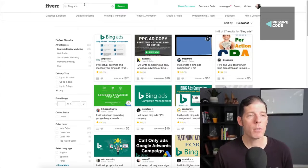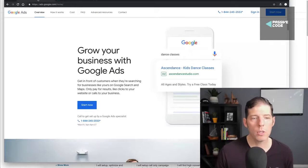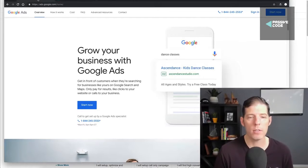learning how to run ads and set up ads with Bing or Google. And if you do not have an ad account, you can just go right over to Google and type in Google Ads. It used to be called Google AdWords, but they've changed it since then. Now it's called just Google Ads, and you can sign up for a free account and start creating ads and driving traffic to these different websites.